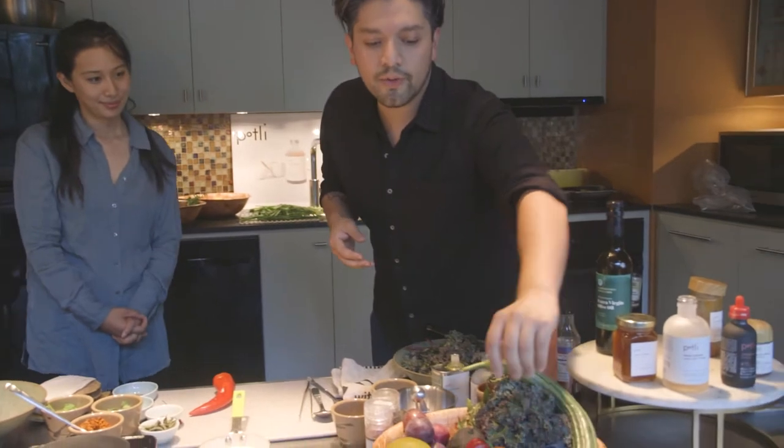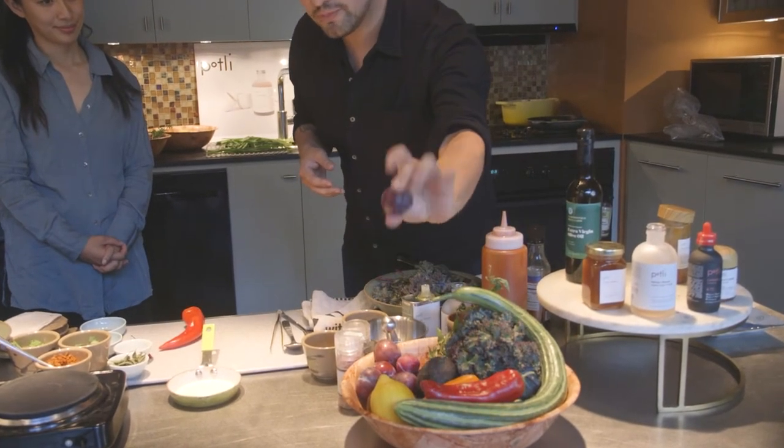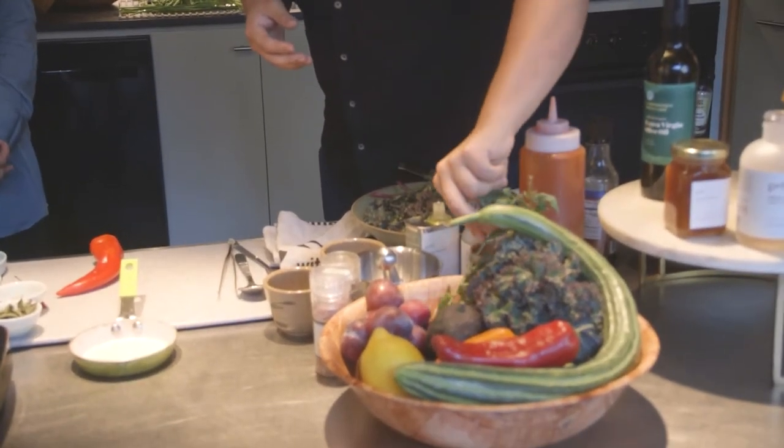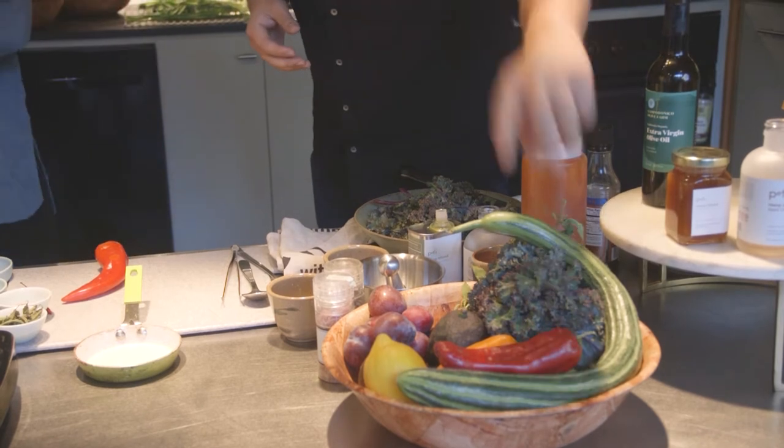So this week, we have painted serpent, cucumber, Corno Di Toro peppers. We have prunes, fresh prunes. Oh my God, I'm spacing on the name of that. Lemon verbena. What is lemon verbena?